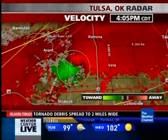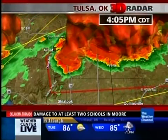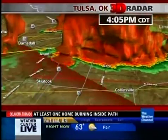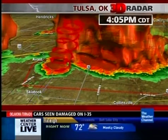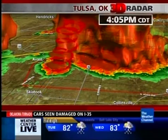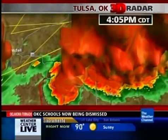So if you are in the Vera area around the North 4000 Road and south of Ramona, now is the time to get to your safe shelter, as there is most likely a large and dangerous tornado coming your way. We look at it in 3D here. You can see the structure of the supercell storm, and then right in here, this is the tornado that is now again coming towards Route 75, about 20 miles to the north of Tulsa, and moving along towards the east right now at about 20 miles per hour.